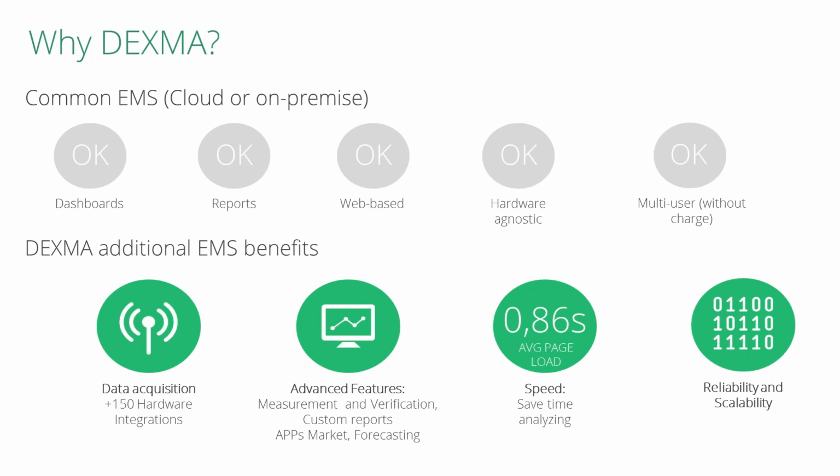And of course, speed is so important. I can't begin to tell you how much time and money is lost sitting and waiting for things to work at your computer when you're trying to get those reports in by the end of the month, when you're trying, at the end of the year, to understand what's going on with your energy. Speed, time is money. So having less than a second average page load really helps. Finally, reliability and scalability is another thing that we offer that's setting us apart from the competition.